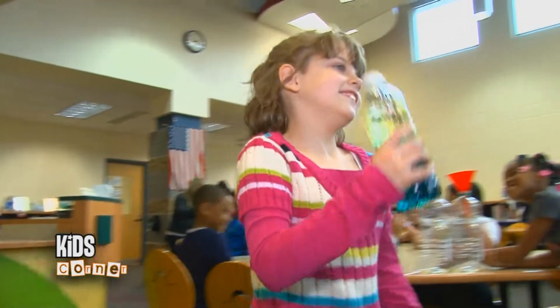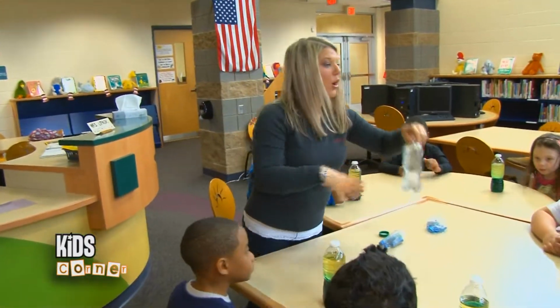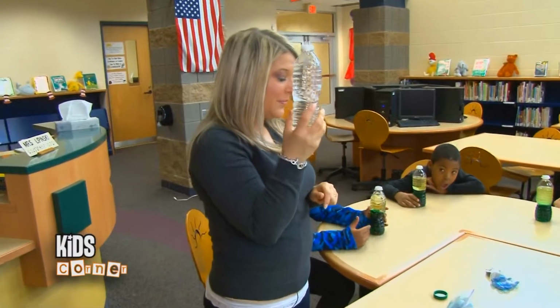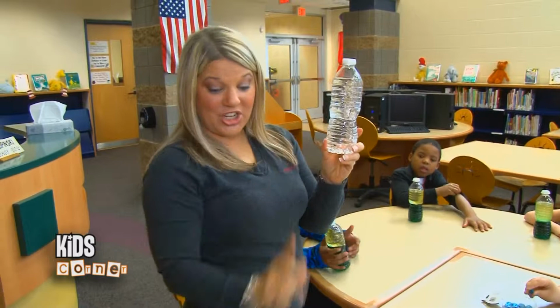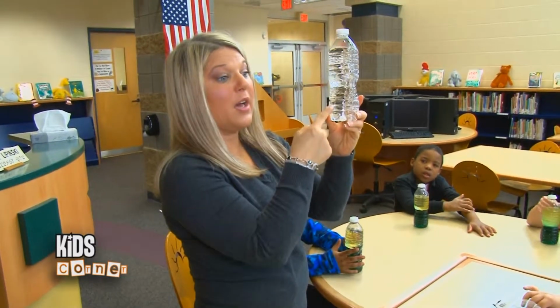I see some of you have already started to explore what's happening. So we took our water liquid, right? And when we put the food coloring in, what happened? It changed. It went from the top to the bottom.